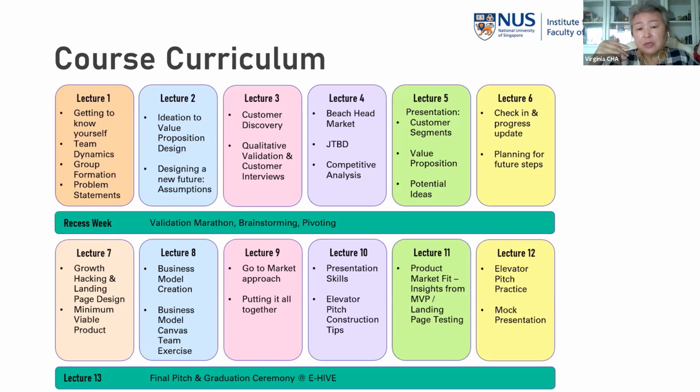So in addition to a lot of business frameworks and understanding of how to analyze an innovative opportunity, you're also put through a lot of field work, a lot of presentations, a lot of communication training.